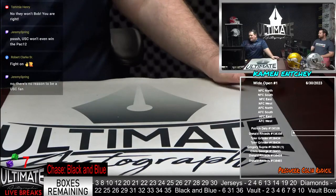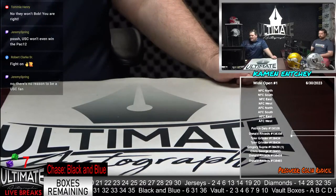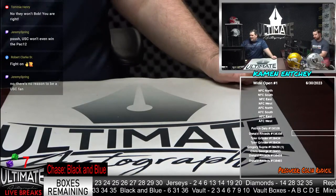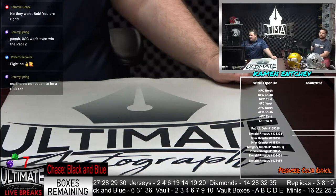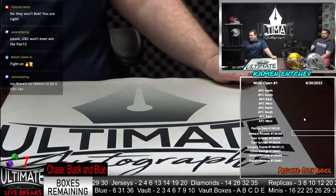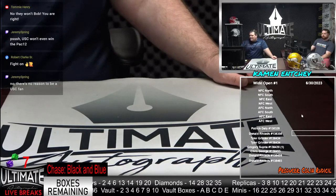How about a box number, guys? I'll give you about 20 seconds here. I don't think we've seen any of these guys in the chat today, so I will randomize our boxes for the mini helmets. And then Black and Blue is next, and probably by the time Black and Blue is done, the next vault should be ready. Maybe the next rep could be ready, Colin.